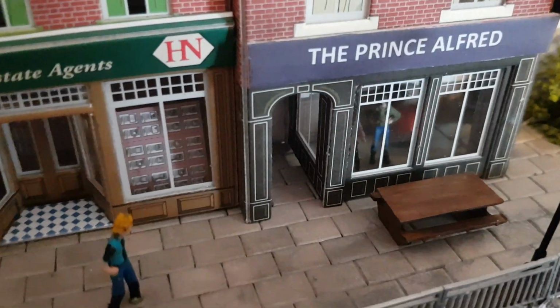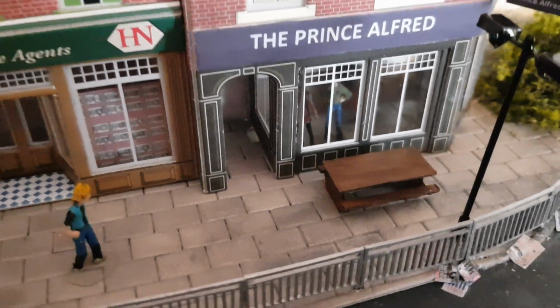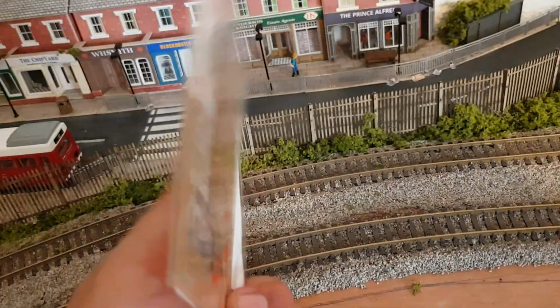What else did I do? So this thing here, it's a bench, come out really nice, really pleased with it. The bench is actually made from this, but not the actual bus stop shelter.